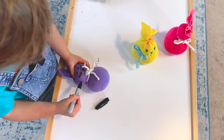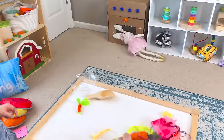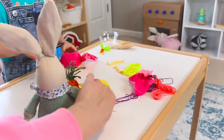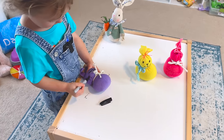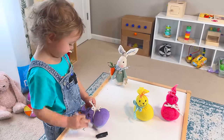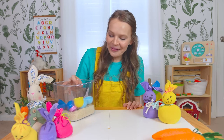Let me do some holes for the whiskers. Hello. Hello there, bunny. Hello. And I'm going to draw another one. Okay. It's beautiful.